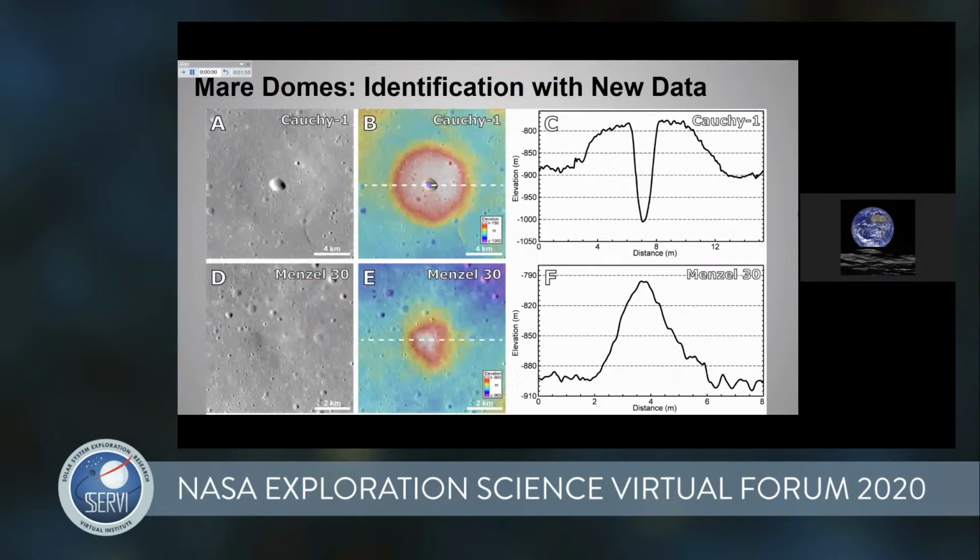Shown here is an example. The upper one is a dome identified previously. We can see a very circular feature with a very beautiful summit pit crater. Shown below is a new dome identified by us. Here is the low sun Kaguya TC image. We can see a rise feature, but we cannot be sure whether it's a dome feature or not. But the topographic data, the map and the profile show clearly the mare dome.